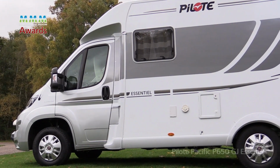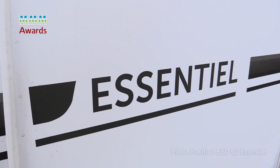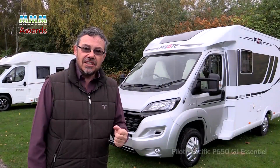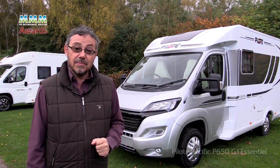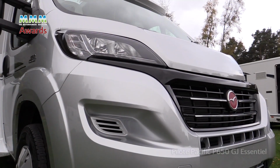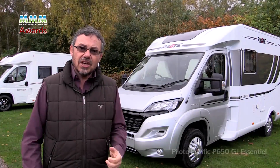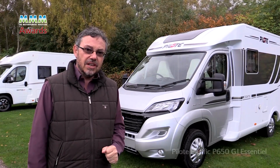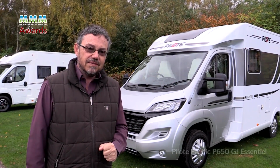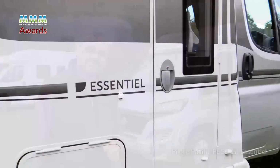Now, they also offer it in 2 specification levels, this Essentiel, spelt in the French way, or Sensation, which adds a bit more kit for a bit more money. Either way, you get a fine looking van. This one's got a few extra bits and bobs on it, like the silver cab, but starting price is under 43 grand. So the French have certainly got value for money well sharpened up for 2016.